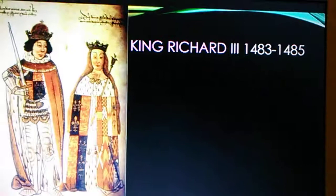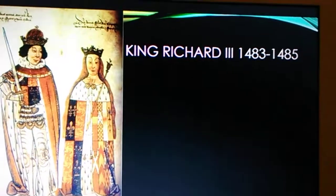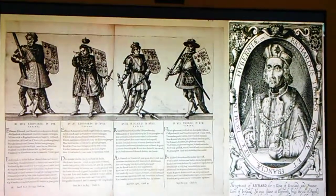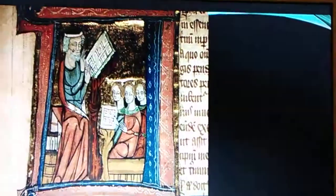So now it goes on to King Richard III, and I'm pretty sure you could see his woolly hair. He ruled England from 1483 to 1485. That is not King Richard III. This is King Richard III when he's older, as you can see. This is not King Richard III. This is not King Richard III.